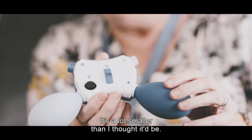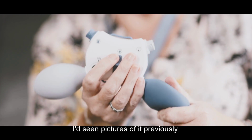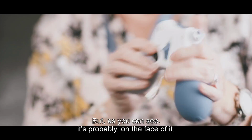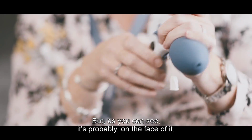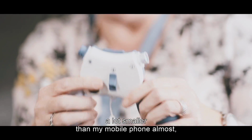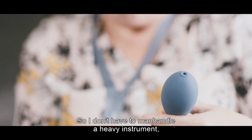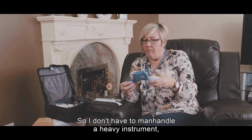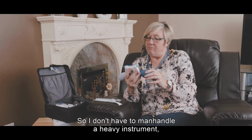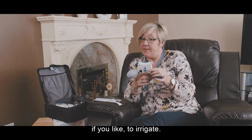It's a lot smaller than I thought it'd be. I'd seen pictures of it previously, but as you can see, on the face of it, it's a lot smaller than my mobile phone, or almost, and there's no weight to it, so I don't have to manhandle a heavy instrument, if you like, to irrigate.